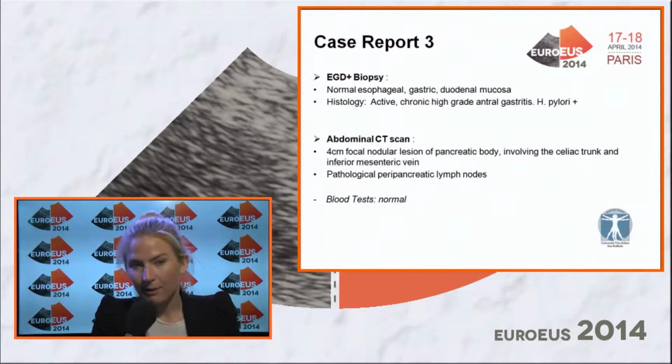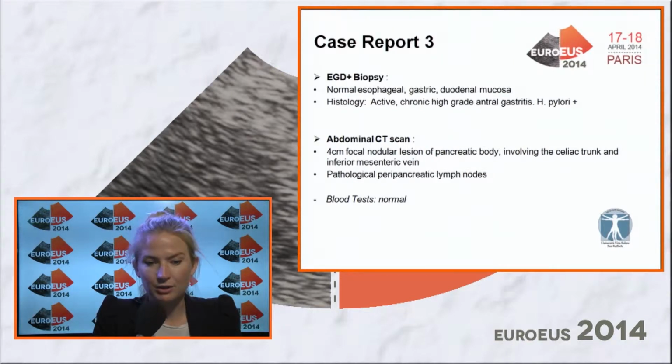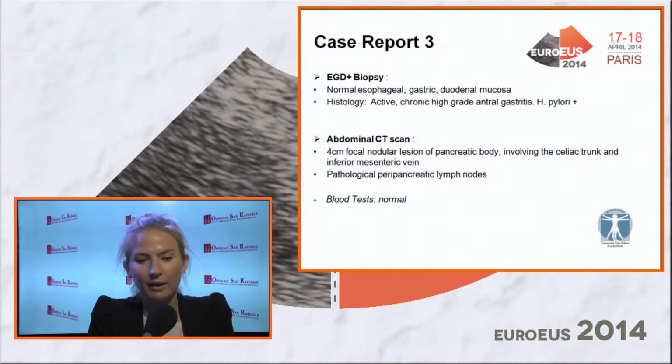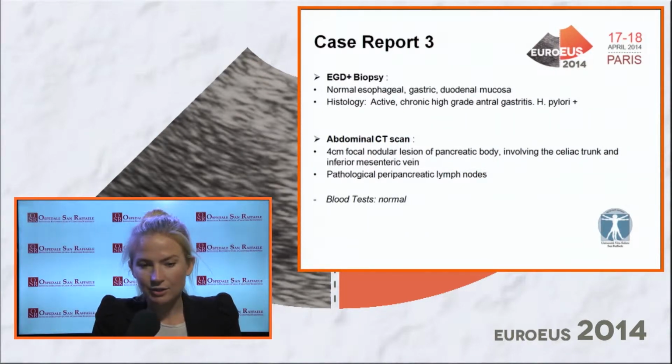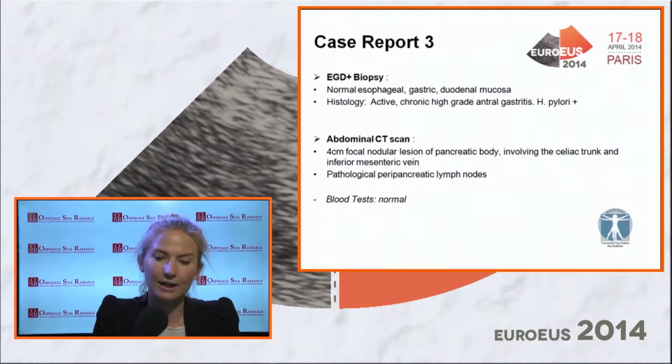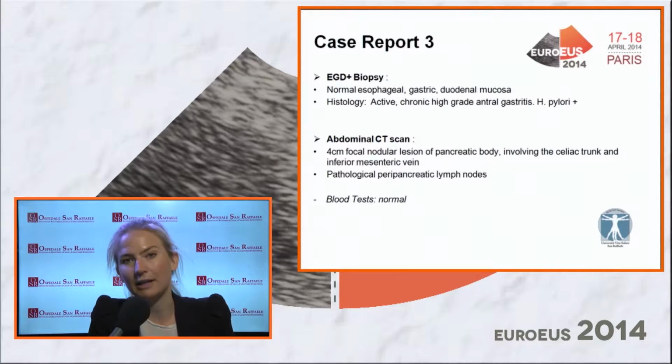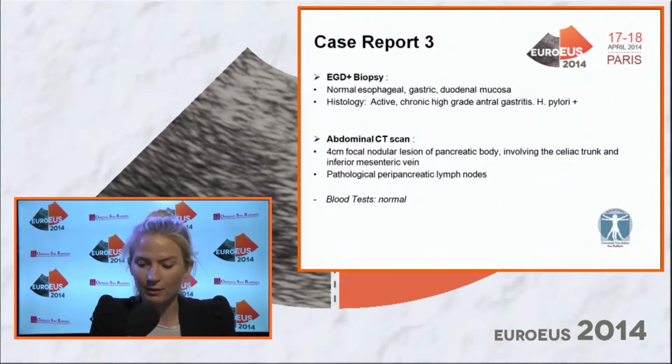Upper endoscopy with a biopsy was performed, in which we noted a normal esophageal, gastric, and duodenal mucosa, and histology showed an active chronic high-grade antral gastritis positive for H. pylori. Abdominal CT scan showed a 4-centimeter focal nodular lesion of the pancreatic body involving the celiac trunk and the inferior mesenteric vein. We also noticed the presence of pathological peripancreatic lymph nodes. Her blood tests, though, were otherwise unremarkable.